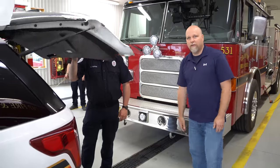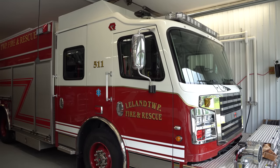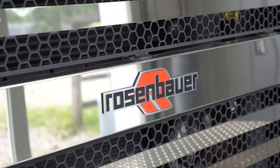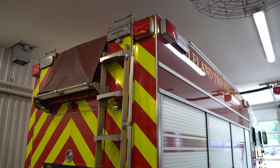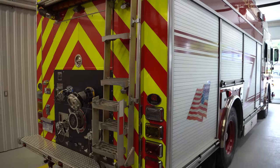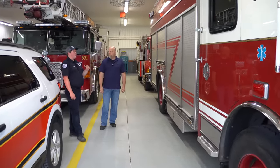Yeah. All right, next to us is something monstrous. This is our rescue engine, 511. This goes on all of our fire rescue related calls, in one aspect or the other. This truck has all of our rescue equipment, all of our fire suppression stuff, and all of our investigation stuff.